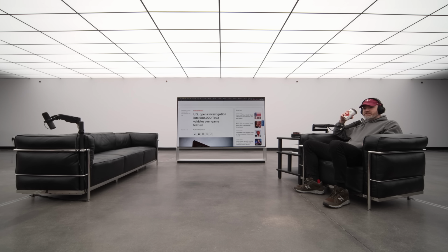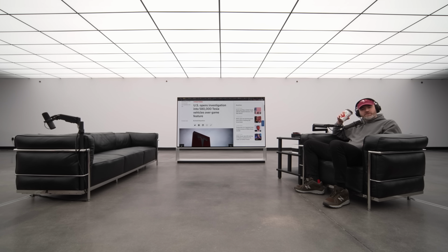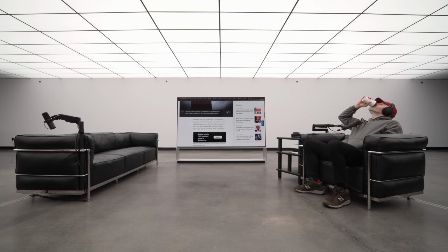U.S. opens investigation into 580,000 Tesla vehicles over game feature. Wow, you really did line those up, Will. Go ahead. What's this one, unfortunately, about? Now the fact that you can actually play games while you're driving, because I guess before, your Tesla has to be parked, and then you can play games. But now you have the ability to play games while you're driving. And that's a big no-no because I guess in this investigation, they claim that it's too many distractions.